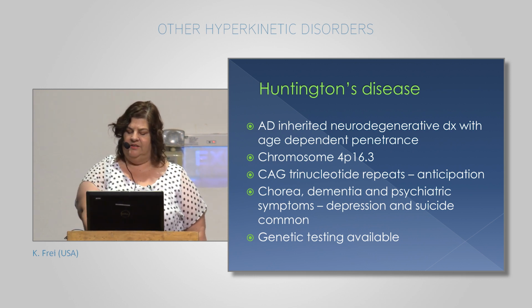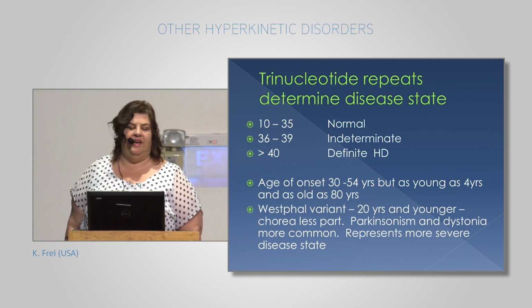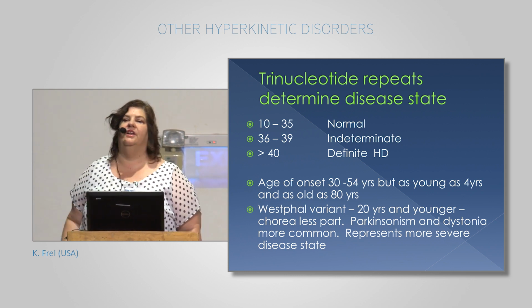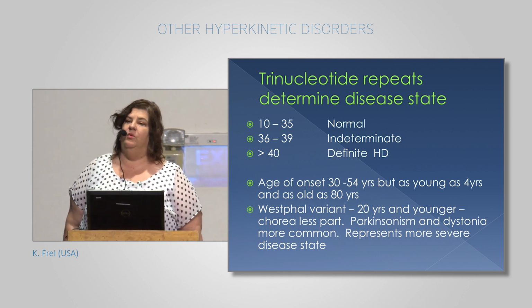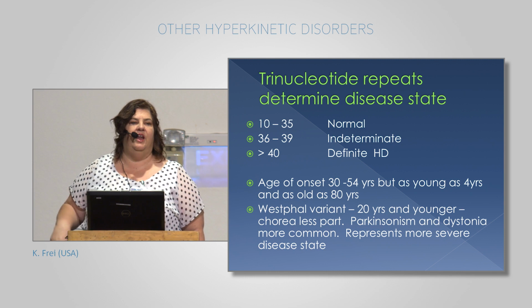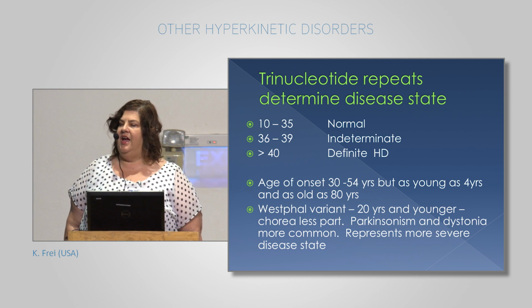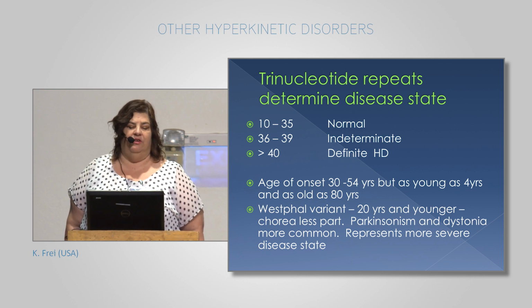Genetic testing for Huntington's disease is available. Now, in determining whether a person has Huntington's, the number of repeats will tell whether they definitely have the disease or not. From 10 to 35 repeats is considered normal, and they will not develop the disease. There's an indeterminate range from 36 to 39 repeats where they may or may not, and then greater than 40, they definitely have Huntington's disease. The onset of the disease is usually between 30 and 54 years of age, but it can be as young as 4 years and as old as 80 years of age.